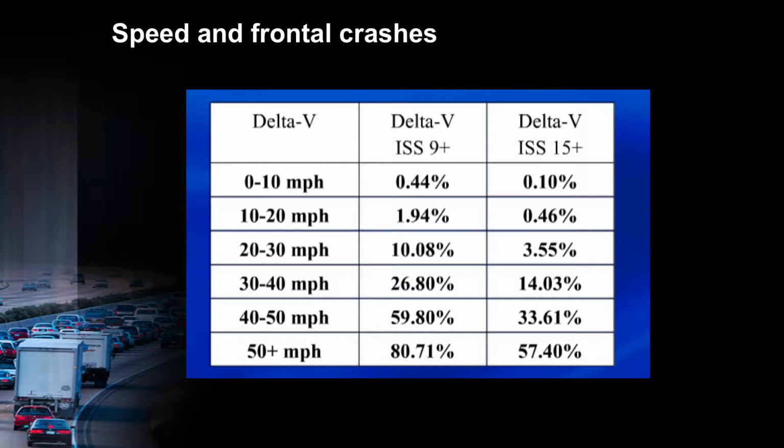The other thing I have to mention just really quickly, I won't get into this too deep because I'm almost out of time, but the speed in frontal crashes, it should be obvious, but the faster the car is going at the time of the frontal crash, the more likely the patient is to be injured. Now, as we're going to see in some of these charts coming up, you're going to see ISS scores, and if you haven't worked as a trauma program manager, that may be a little bit of a foreign term to you, but an ISS score is just a way that we objectively measure the severity of injuries, and a 9 plus would be a moderate injury, and a 15 plus would be a severe injury.